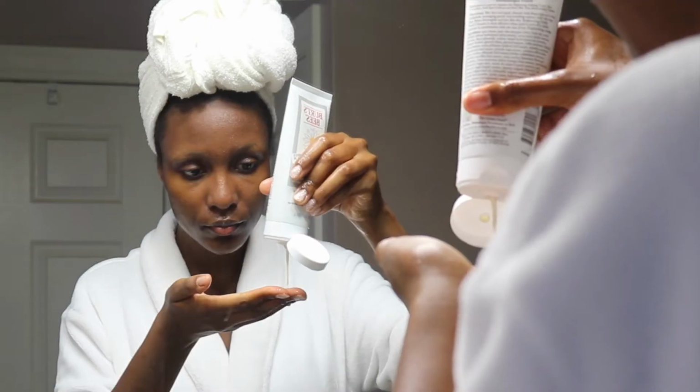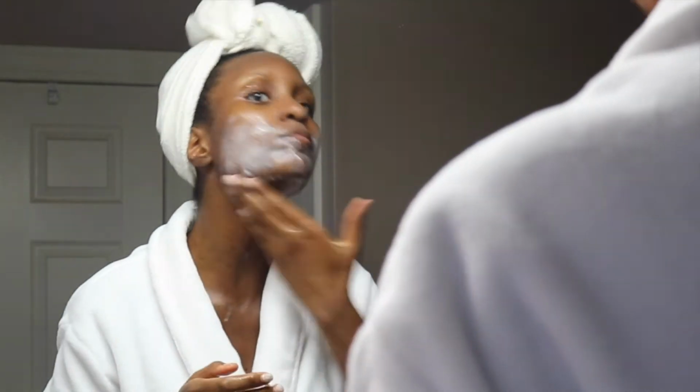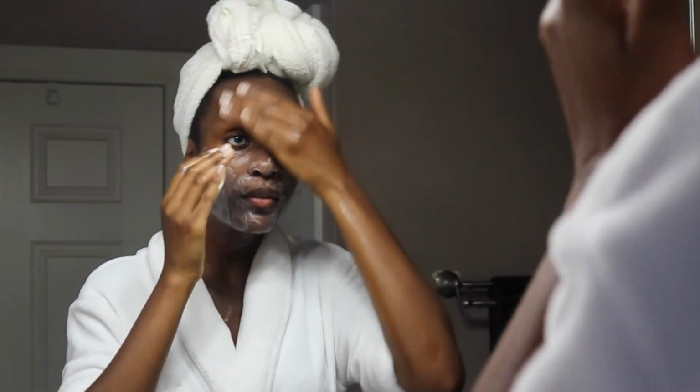Because I've been rambling, my face is getting a little dried out. So I'm just gonna wet it with some warm water to open up my pores again. Now that my pores are open, I'm going to take some of this cleanser, not a lot. Don't forget your neck, guys. And this feels so good on my skin. It feels very, very soft, very soothing. I'm going to rinse it off with cold water now because I want to close my pores up.